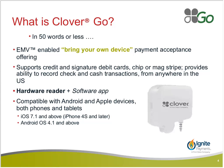As far as acceptability on devices, it really is very much on the operating system, not necessarily so much on the device itself. But if those devices are Apple devices and they're operating on iOS 7.1 or higher, they're good to go for Clover Go. And for Android devices, it's operating system 4.1 and above, right? And for most of us with mobile devices, we know that whenever those new versions come up, we get reminded quite often, hey, time to upgrade. So I think a lot of our potential merchants will already be ready and set to start with Clover Go.